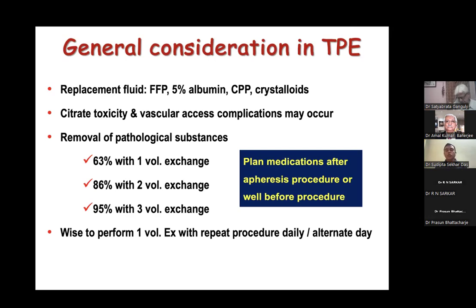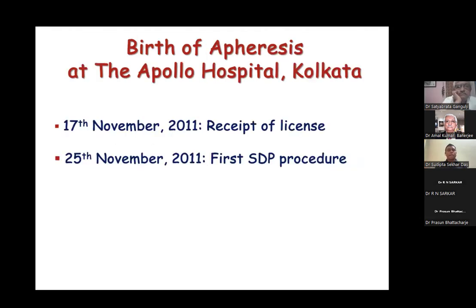So what we actually tell the patient, nursing staff or the doctors there, always plan medications after an apheresis procedure or well below the procedure. Suppose I plan the procedure at 12 noon, you can give it early in the morning. একটা যদি 4 থেকে যদি 6 ঘন্টা একটা গ্যাপ পাওয়া যায়, then it works very well. And always it is wise to give after the procedure, right? That is okay, because again next day you will be doing the procedure maybe after 24 hours, and by that time your medicine will work nicely.